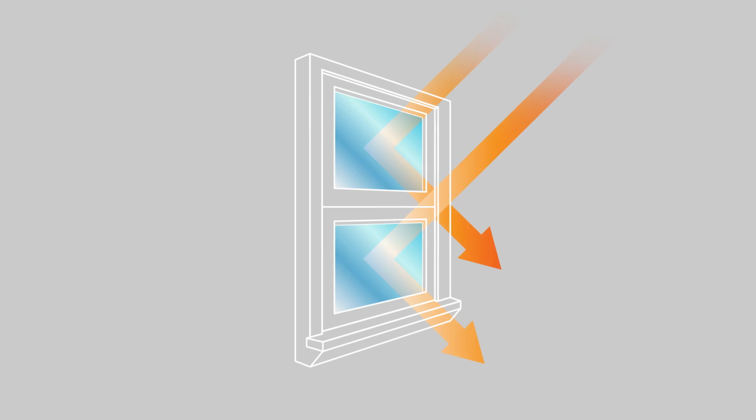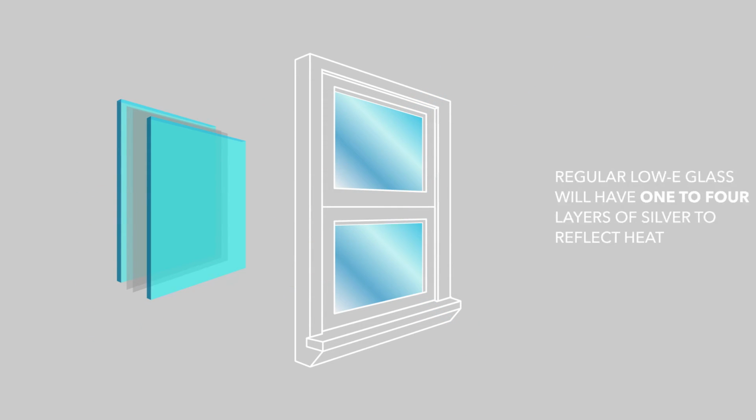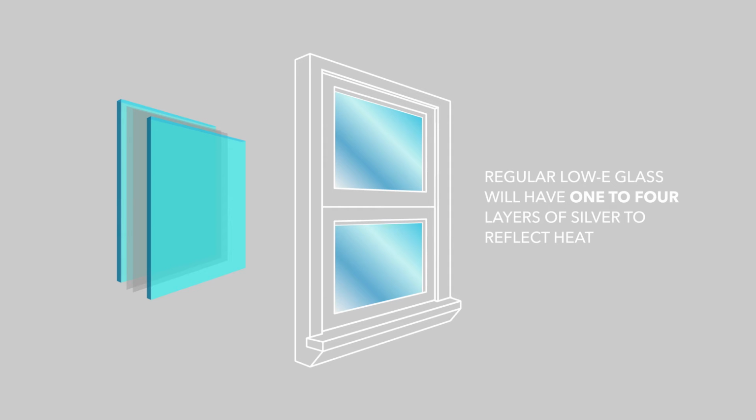Low-E glass reflects the sun's heat away from the home in the summer, and it reflects the furnace's heat back inside during the winter. Believe it or not, the layers of silver included in the low-E glass determine its ability to reflect. The more layers, the more heat is reflected away. Typically, a regular low-E glass will have 2 or maybe 3 layers of silver, but some types only include 1 layer and others may offer as much as 4.